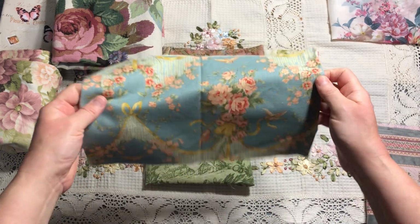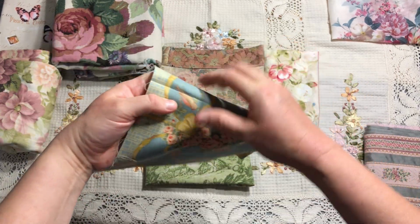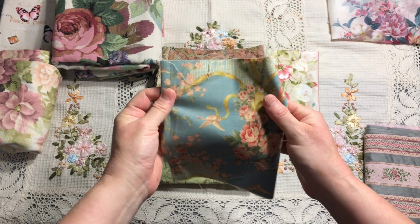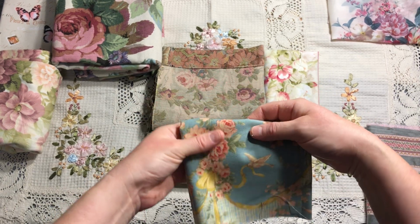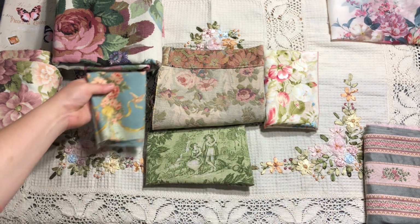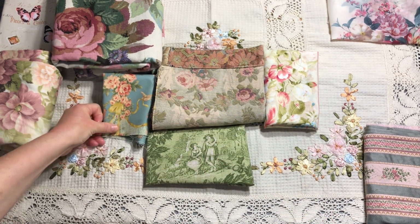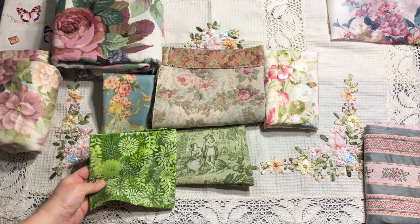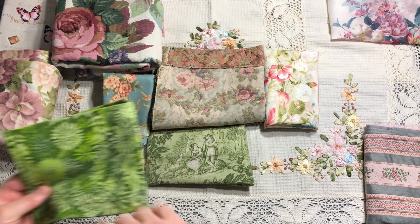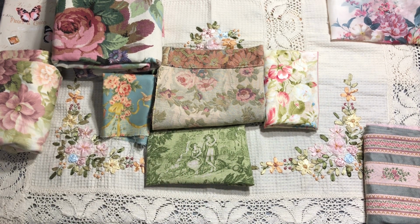Let's just have a look. Oh, I like that one there. And it has my favourite birds as well. So I do like that. And I've got a green now. I think this is erring a bit too on the intense side, so I'm going to return that to my not being used pile.